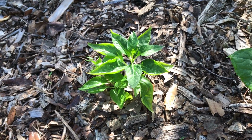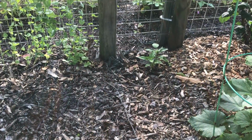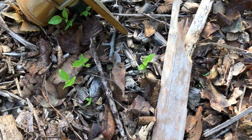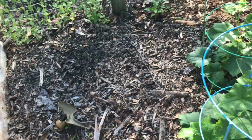Florida growth pepper coming back for its 3rd year. There's one here. There's one back there. And then there were a lot of peppers dropped during the hurricane, and a lot of those are sprouted.